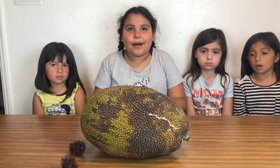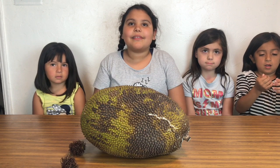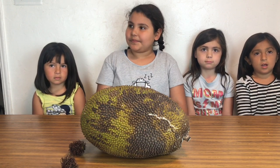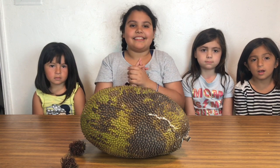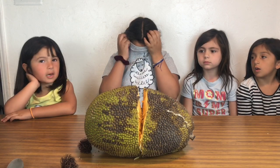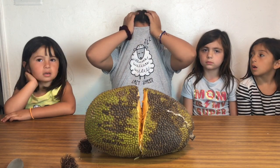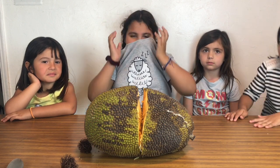Let me ask my mom to cut it for us. Mom! Mom! Can you cut these ugly fruits for us? Sure. Yeah, look. Okay, guys, so my mom cut it and let's see how it looks.